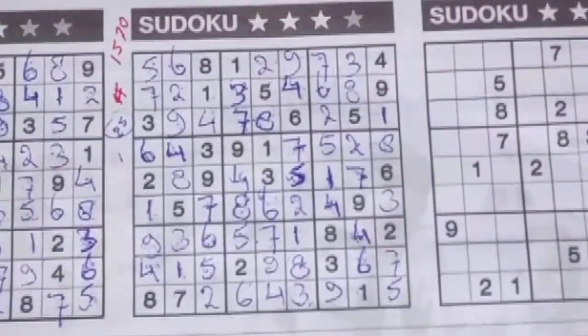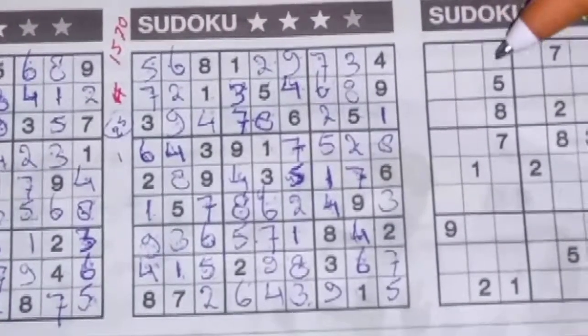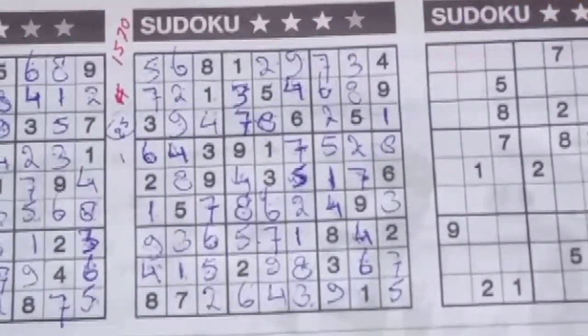Finished in 18 minutes. Alright. 3 stars Sudoku. Definitely a 3 stars.